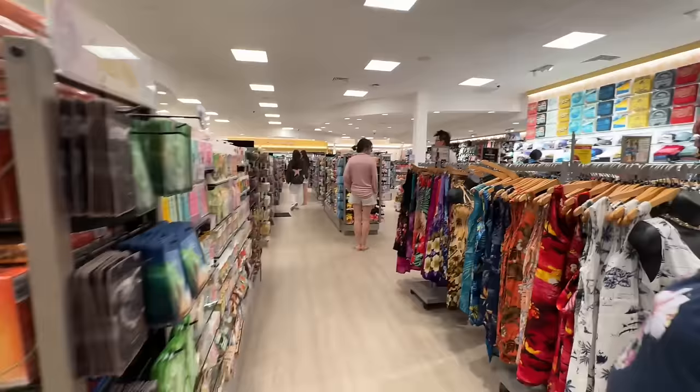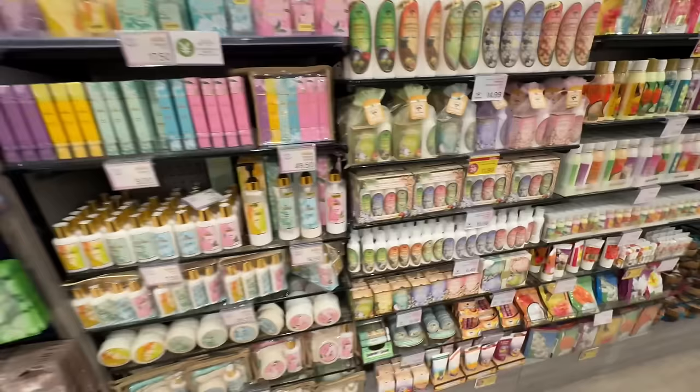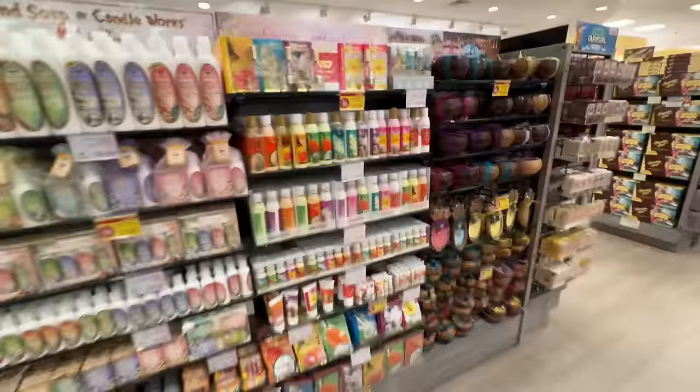Still a lot of shirts, clothes, and all these little scents. Actually, we got an order from Linda to buy some lotions. Yeah, which is my sister, Linda. She put in the request for a couple, the ones on the bottom. I think she wants some of these lotions over here. So we're going to pick those up.